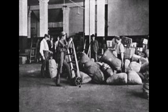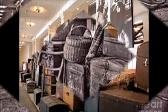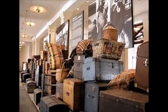Next came the baggage room. Wearing their numbered tags, the immigrants entered the baggage room on the building's ground floor. They left their precious belongings here until their inspections were done. Next, the immigrants went up the stairs to the registry room. That is where the medical and legal inspections took place.